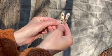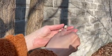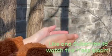I'm going to show you one of the pods. So there are the pods and the seeds inside. And what do you say? Shall we plant some black locust right now? All right, there they go.